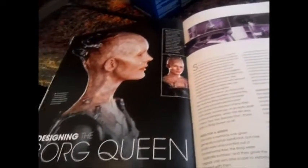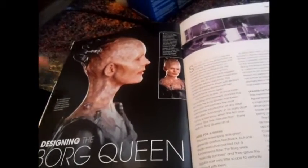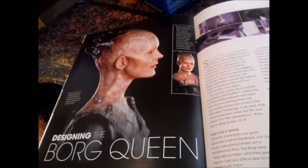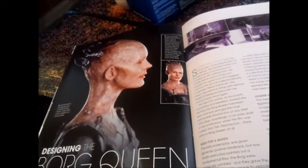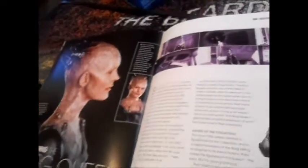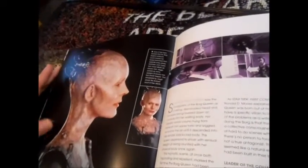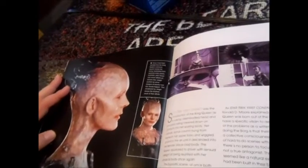So the design of the Borg Queen, this is kind of pretty new. This is the overall look of the Borg Queen, and it was one collaborative effort between concept artists, makeup designers, and makeup artists. This is Alex Jaeger. Alex Jaeger worked up some designs of how this happened.